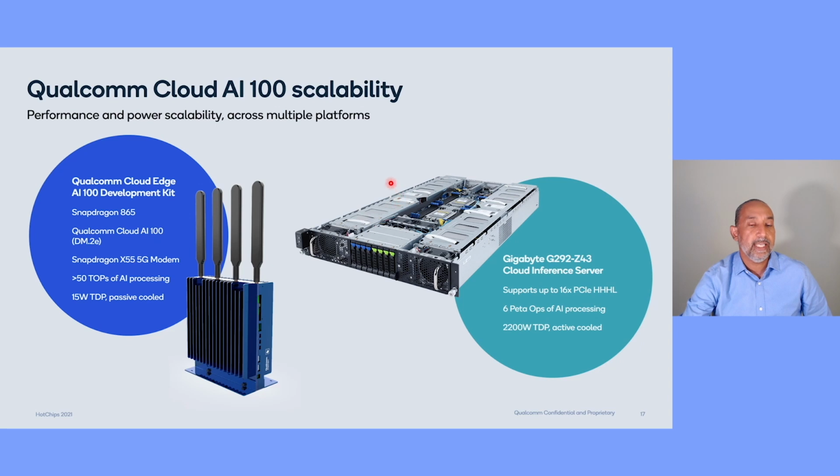This slide demonstrates the scalability of the solution. On the left-hand side, I'm showing you the edge development toolkit. It consists of a Snapdragon 865, a Qualcomm AI 100 in the dual M.2 edge configuration, and a Snapdragon X55 5G modem. It can provide over 50 TOPS of AI processing in about 15 watts of TDP. On the right-hand side, I'm showing you a Gigabyte G292-Z43 cloud inference server. It supports over 16 PCIe half-height, half-length cards. It can deliver 6 petaops of AI processing at about 2200 watts of TDP.